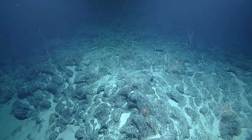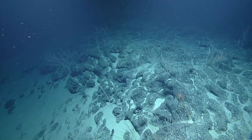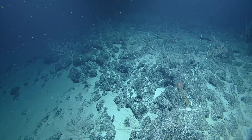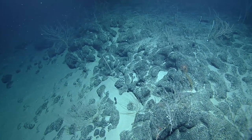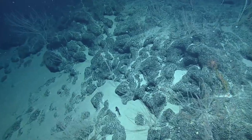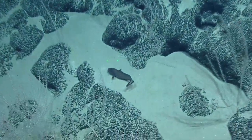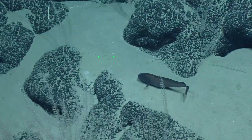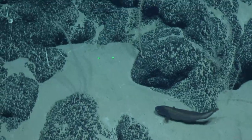I can take a quick look. Oh, there it is. Nice. That doesn't look like something we've seen before. Can we have a zoom there, please, Dave? Unless we zoom in, and it is. Yeah, it's a cusky. All right, thank you.